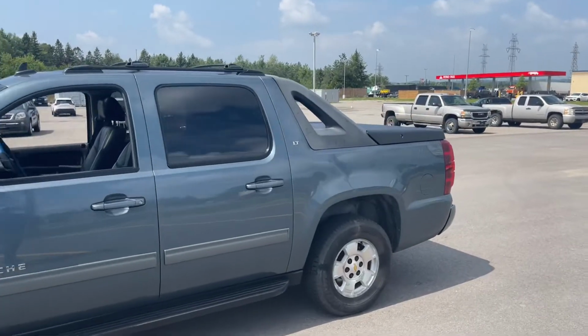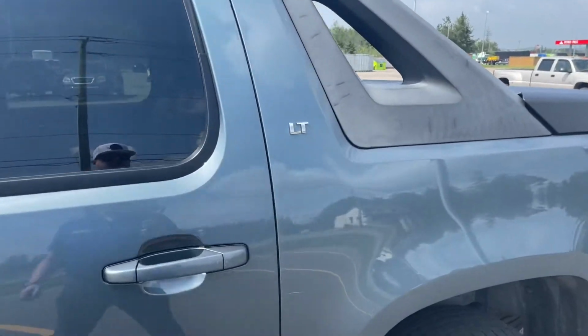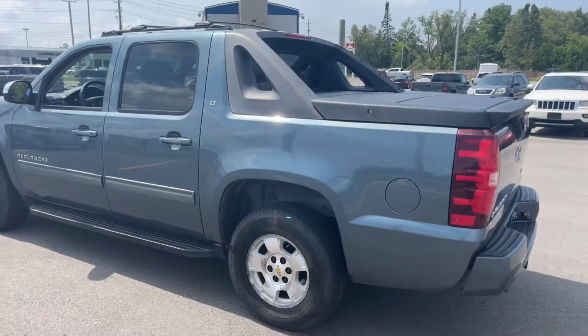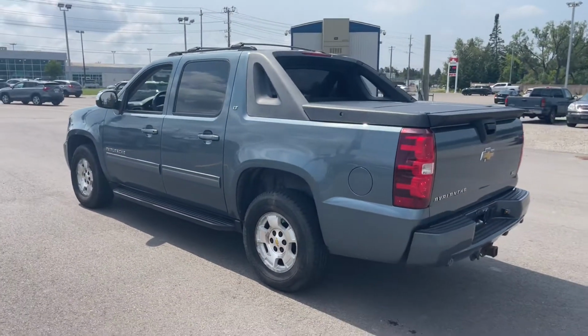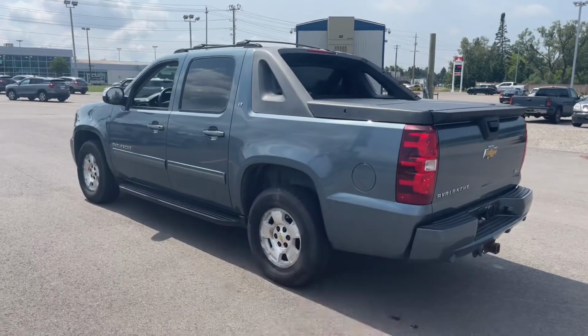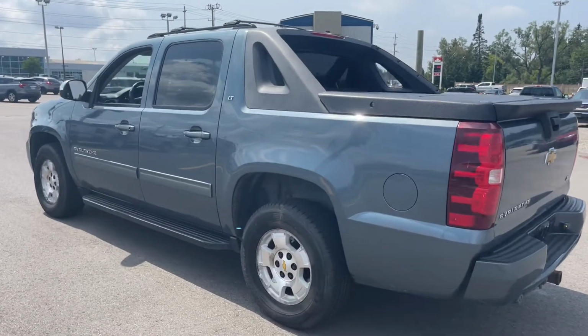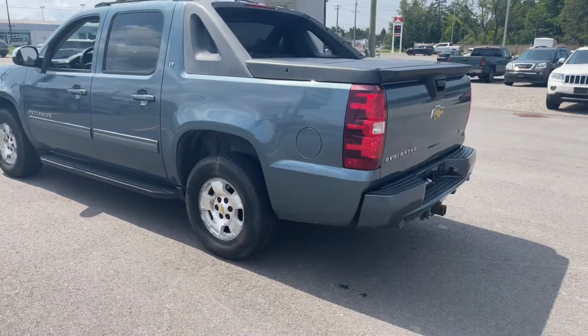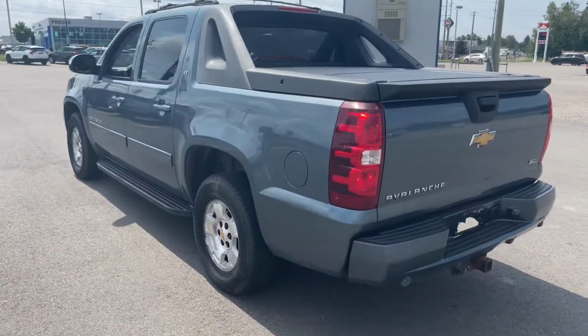Now, this is the LT trim level, as you can see right here, which means it is the mid trim level. We'll go about the inside here in a second. But to talk about the back here for a minute, there are some differences between this, of course, and a regular, say, Chevrolet Silverado. First and foremost is the suspension. This has a coil spring suspension versus a leaf spring suspension. What that means, if you don't understand, is a softer ride. It also has a sharper turning radius than the trucks of its time.